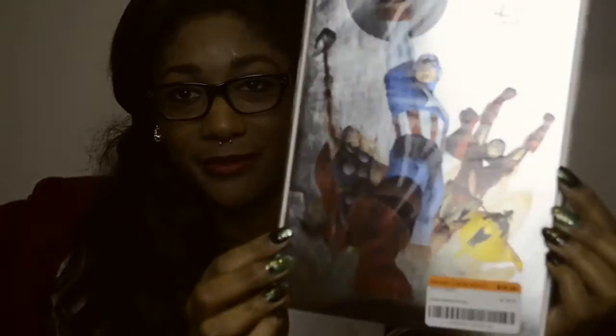Also, I got Avengers Director's Cuts. I got this one recently also. It's shiny, alright? It's got like an aluminum thing going on. It's nice.